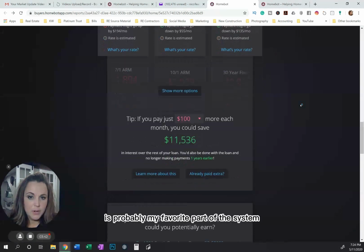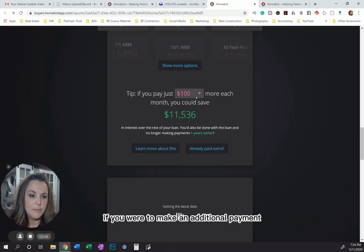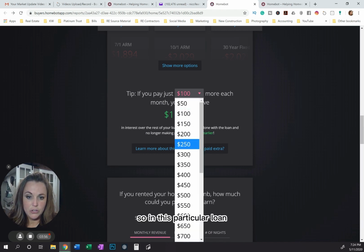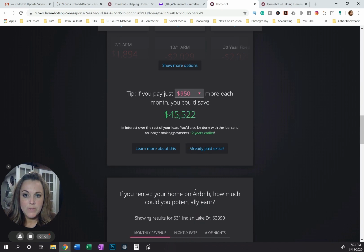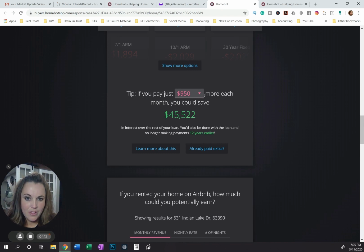Down here is probably my favorite part of the system. This will help you calculate if you were to make an additional payment on your mortgage every month, what that would shave off of your lifetime of your loan. So in this particular loan, it's about $950 a month, I think is what it works out to be. So if you were to make one extra payment, if you were to pay an extra $950 a month, then you would be saving $45,522 and shaving off about 12 years of your loan.